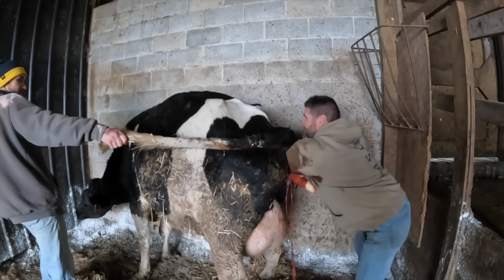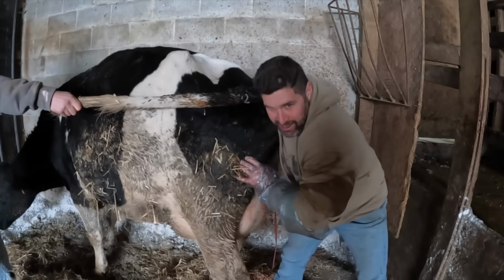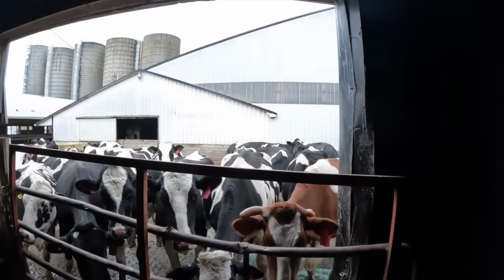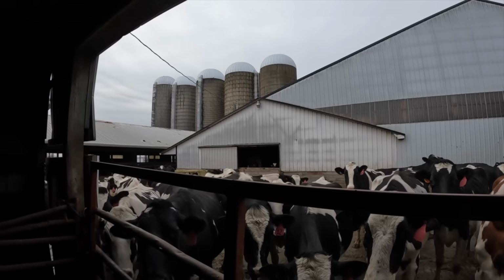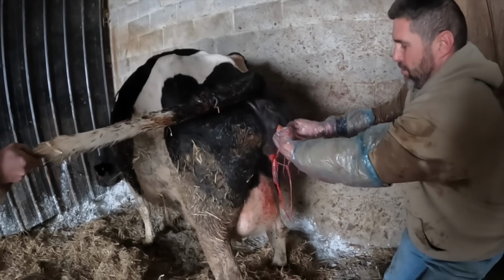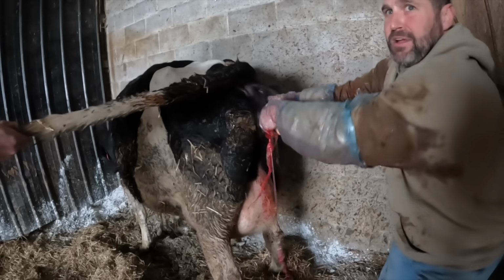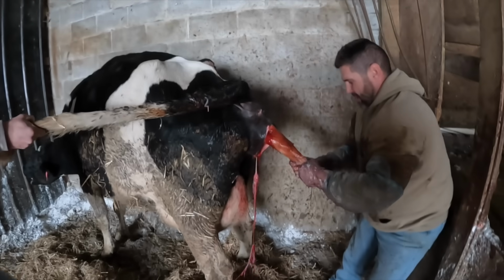I see his butt. I think I got this other leg. We got an audience over there. I got it. Oh, now it'll come. Look at it. Now you know it's in backwards. You can see right through, the tail's right there. We're gonna get it, guys.